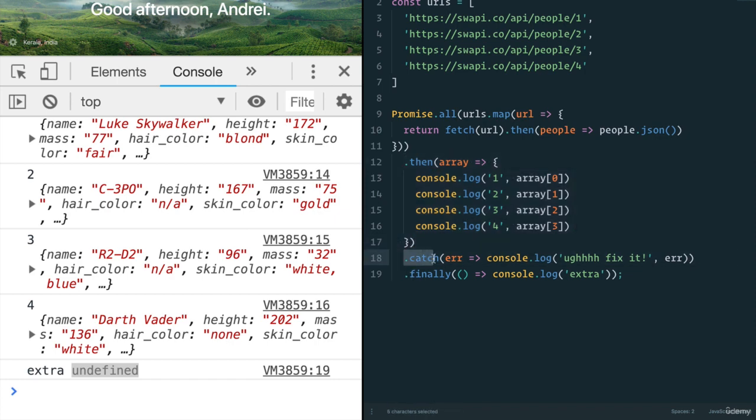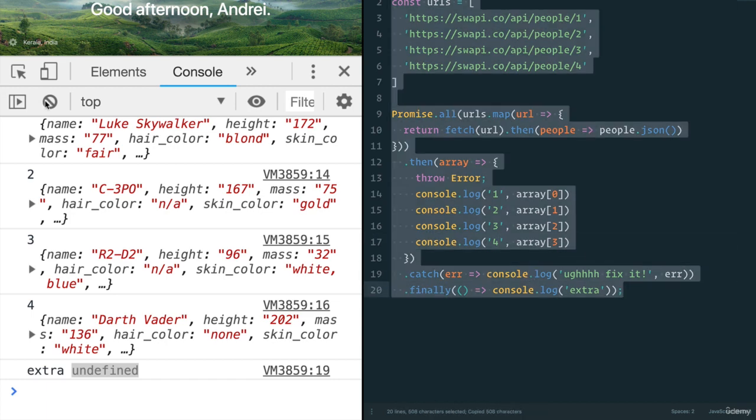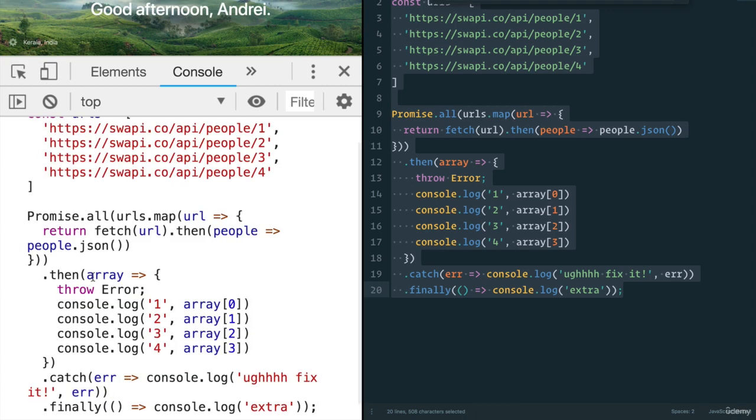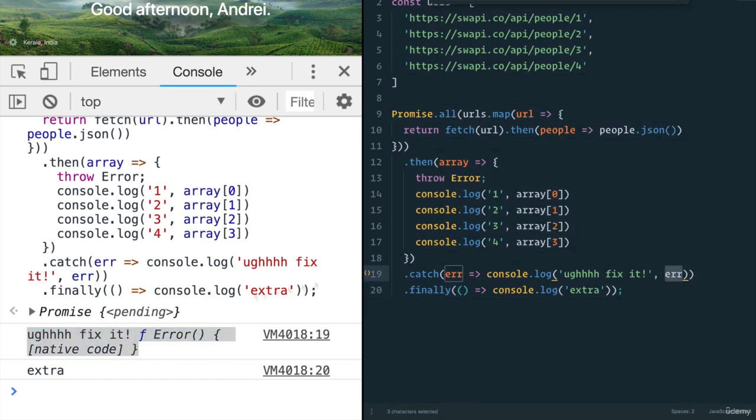But what happens if we throw an error and the catch block gets called? We can simulate that fairly easily. We can just do inside of dot then in JavaScript, I can throw an error by saying throw error. And what's going to happen here is as soon as this line reaches, it's going to throw an error, skip over all these console logs, and hit the catch block with this error parameter. So if I save this, or let's copy this, I'm going to refresh the page, copy and paste, and let's see what happens down here. I'm going to hit enter. And we see that we get the error. The catch block has run with our error, but we also have the extra being called, which is finally.